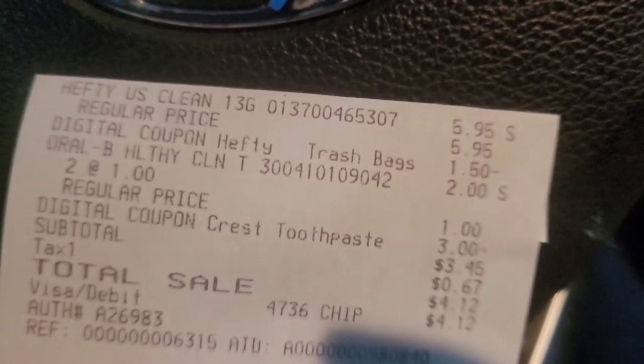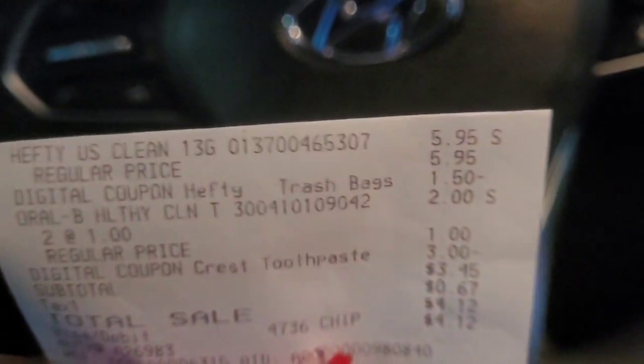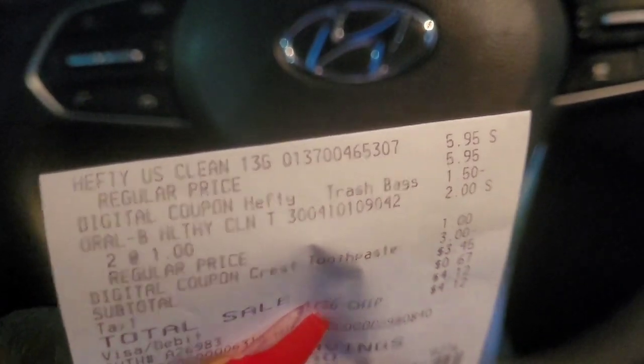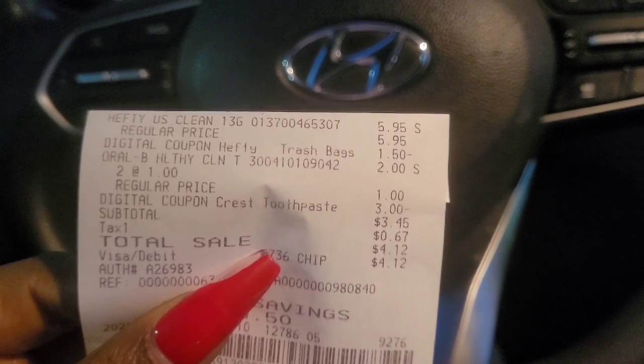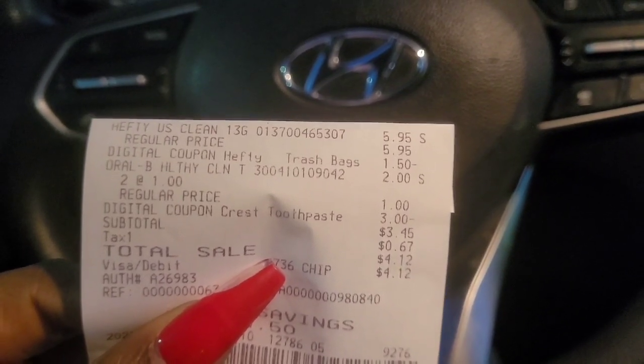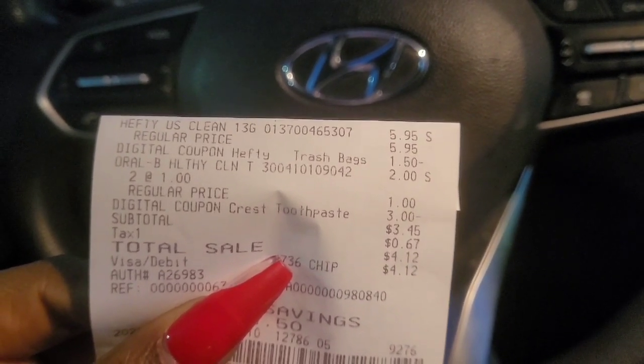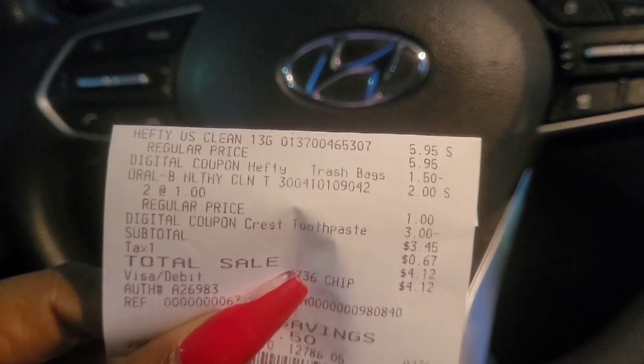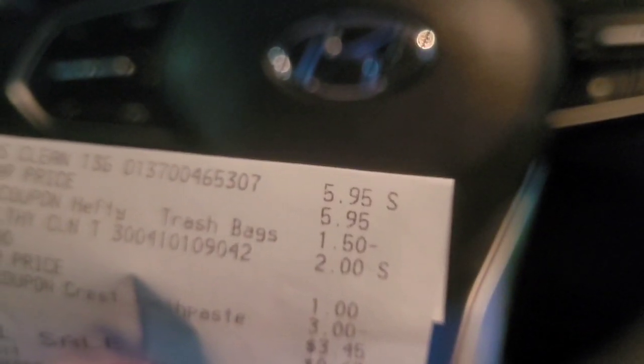Okay, so my transaction went almost as planned, you guys, but let me explain to you why Dollar General is in the news right now. This is exactly why. So the Hefty trash bags rang up for $5.95. I believe that they're marked on the shelves like $5.75, but they're actually on sale for $4.75. When I scan them in the app, they come up at $4.75. But look, they ring up at regular price at $5.95.